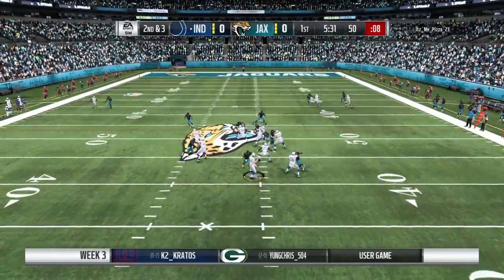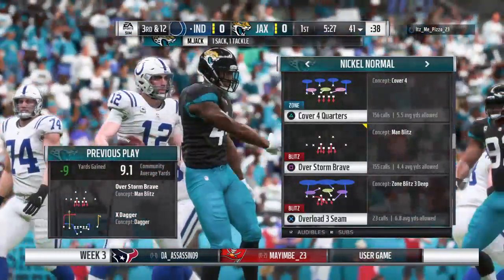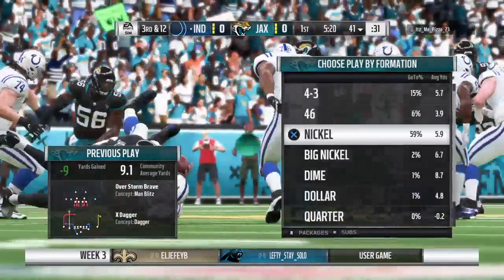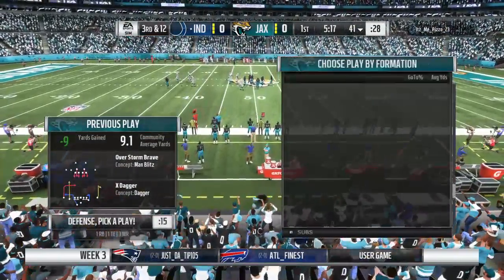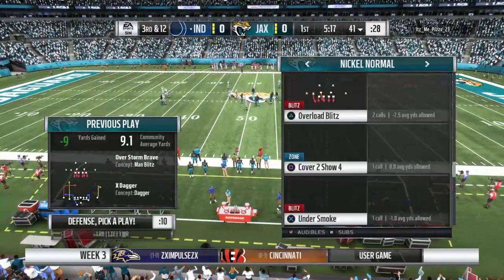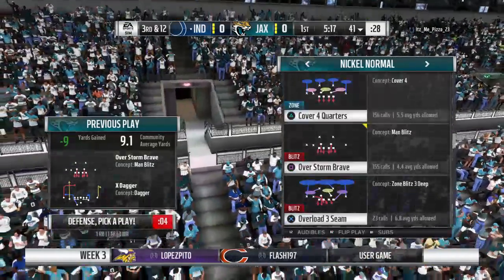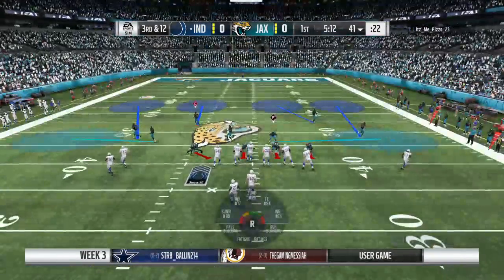From the 50, it's Locke. And the Jags get to him as down he goes. Myles Jack not dropping into coverage. He comes on the blitz and takes him down for a loss of 9. Luck and the Colts looking for something big here after the sack. This is 3rd and long.